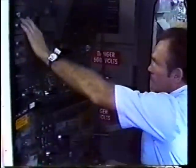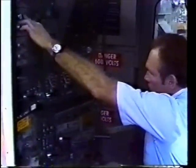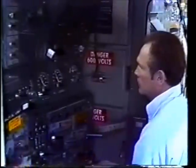Over. That's good, Captain. Then a full service brake application is made. This applies the brakes on each car, and we inspect to make sure they have applied.